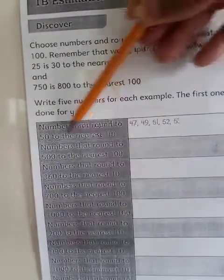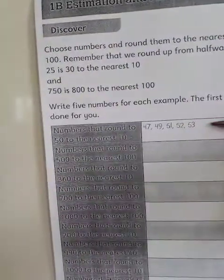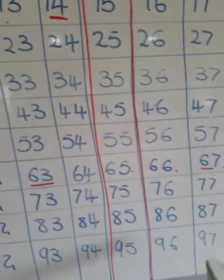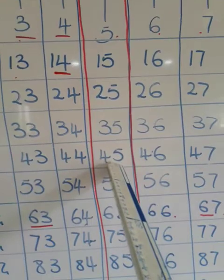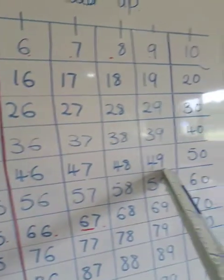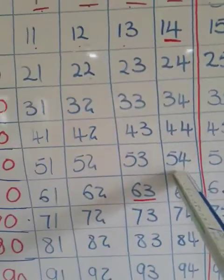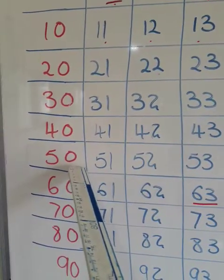Right, now let's look at our first example, which says numbers that round to 50 to the nearest 10. So for them to find these numbers, this is what they did as well. We're going to go on our number line and check where there's 50. This is where our 50 is, but we've got numbers from 45, 46 up to here. All these numbers, they're near to 50. And again, the other halfway is 54, 53, going downwards. All these numbers are nearest to 50.